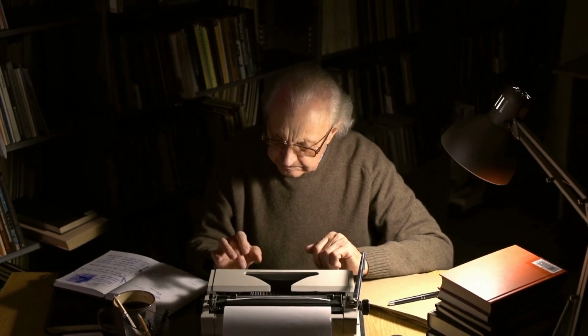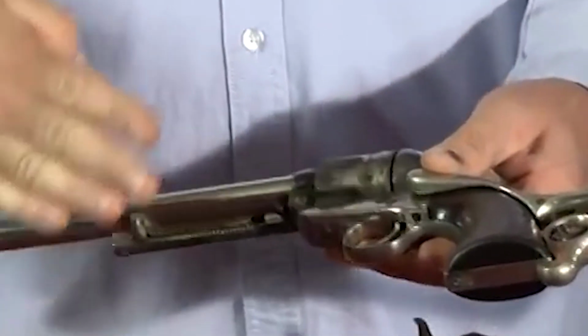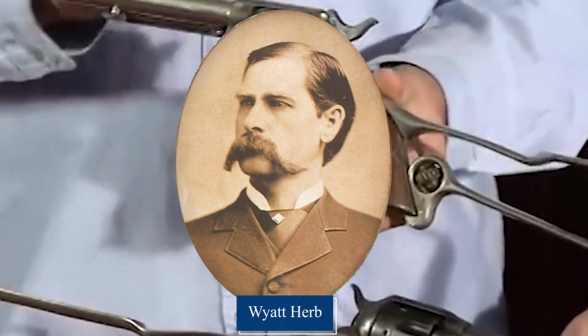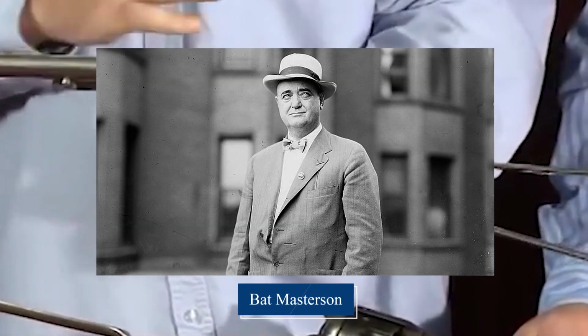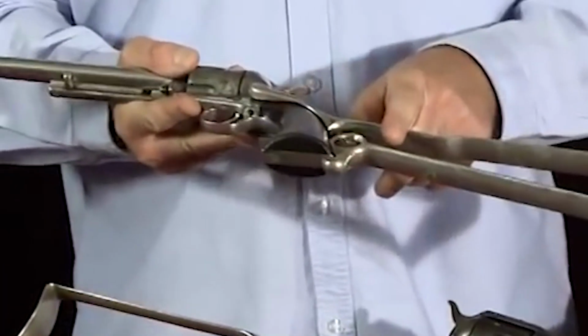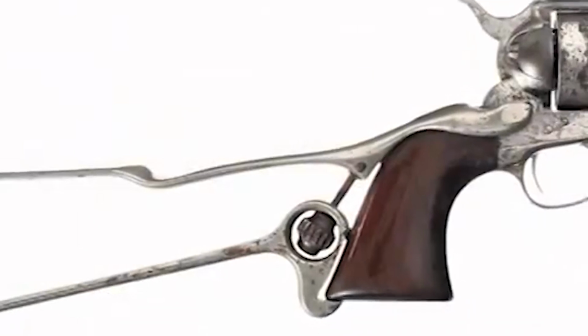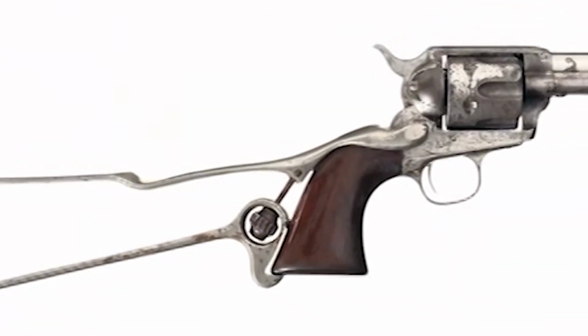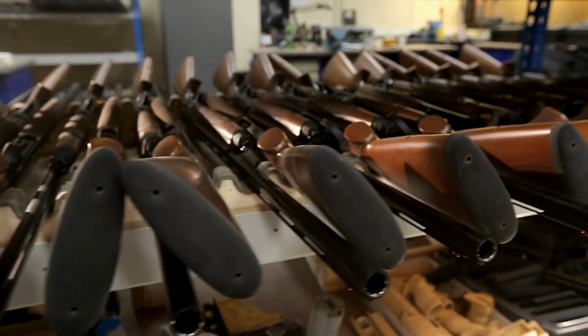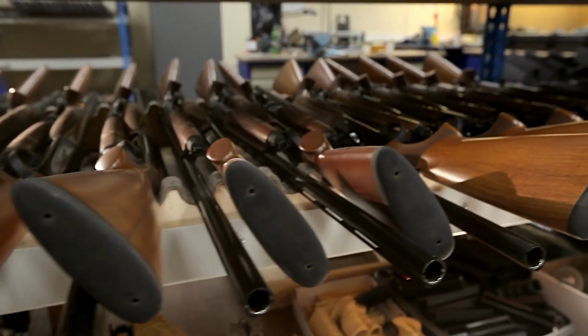The Colt Buntline Special was first produced in the late 1870s, and it was primarily used by law enforcement officers such as Wyatt Earp and Bat Masterson. The revolver had a distinctive 12-inch barrel, which made it more accurate at longer ranges than the standard 6-inch barrel Colt single-action army revolver. The Colt Buntline was chambered for the .45 long Colt cartridge and had a 6-round cylinder.